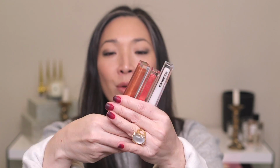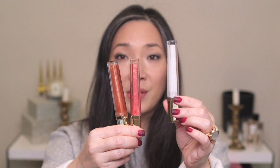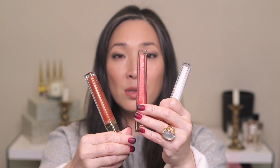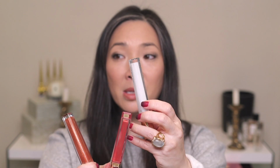All right, let's move on to Hourglass. I was actually reminded of Hourglass when I was talking about the Pat McGrath lip glosses, because I love these Hourglass lip glosses. These are their Unreal lip glosses, and I have these 3 shades, which I just love. This one is Halo, this one is Solar, and this one is Ignite. And I love Halo as a topper.